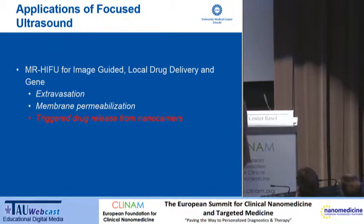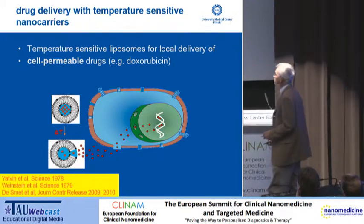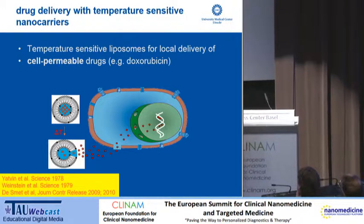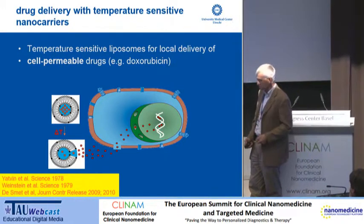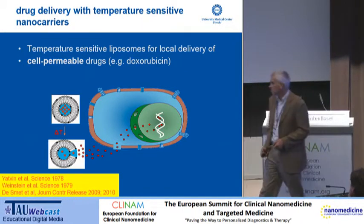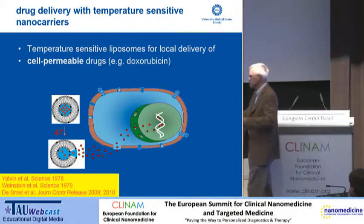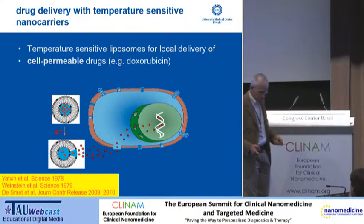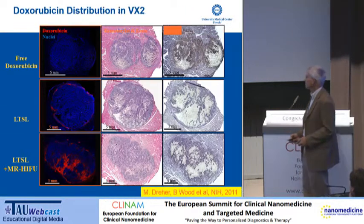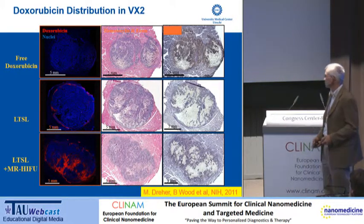Trigger drug release from nanocarriers. You've heard already about it. This is temperature-sensitive liposomes for local drug delivery, using surface-permeable drugs, in this case doxorubicin. Of course, temperature-sensitive liposomes have been around for more than 30 years, coming mostly from Duke University, and some recent developments have given this a new life with the advent of MR-guided focused ultrasound for local hyperthermia.